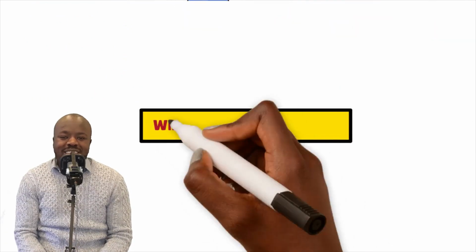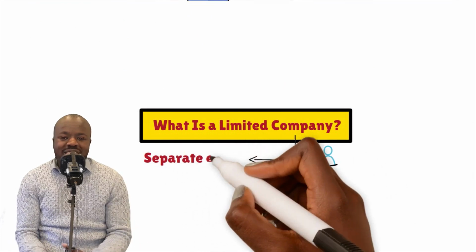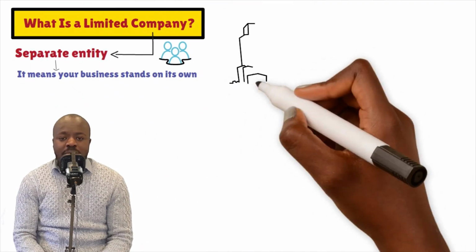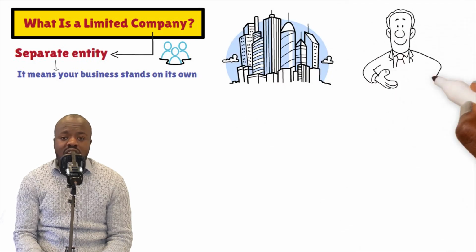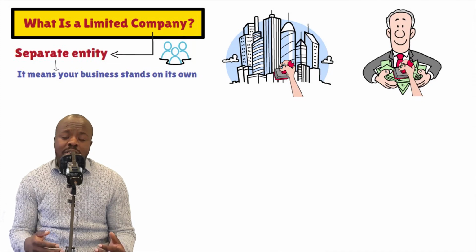Now let's talk about limited companies. Unlike sole traders, limited companies are a separate entity. So what does this mean? It means your business stands on its own. If things go wrong in the business, your personal assets are protected. That's a huge advantage, especially with businesses that have greater risks.